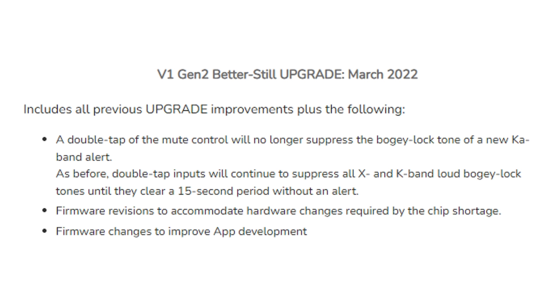Next up, let's take a look at the latest firmware update for the Valentine 1 Gen 2. It's firmware version 4.1028. Now, the main change with this new update is a modified behavior if you double press the mute button on the face of the detector to mute some false alerts and future false alerts. Now, if you double press the mute button, it will no longer mute the new bogey alert tone if you get a new Ka band signal after double pressing the mute button.